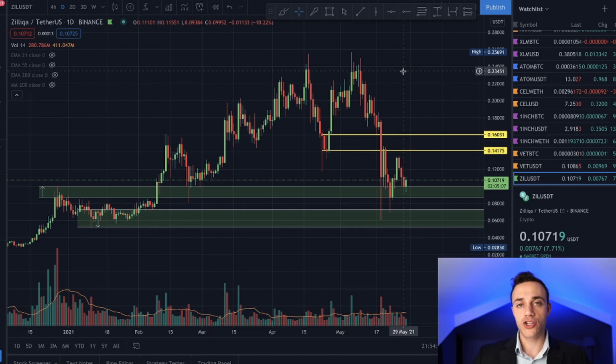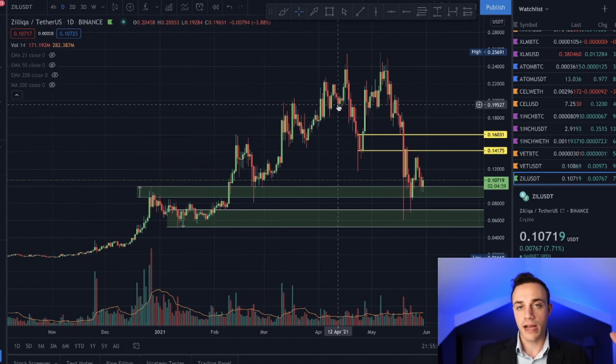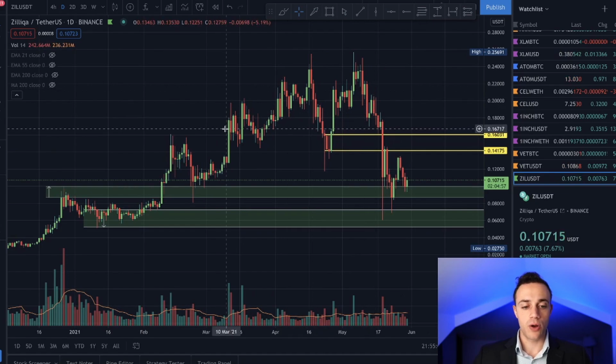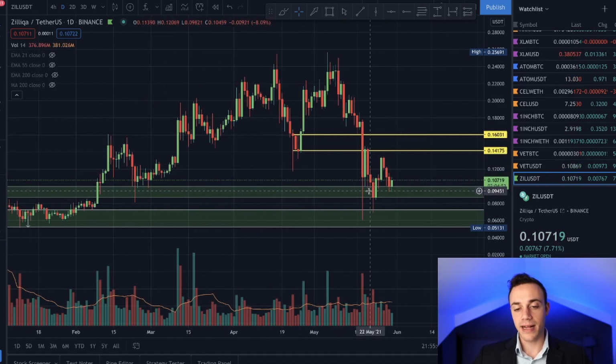You don't need to touch leverage to make a lot of money in crypto, right? We can see 70% pumps, 70% drops all the time. So if you're new, I definitely wouldn't recommend touching leverage, only if you're an experienced trader. But speaking about Zilliqa, 10 cents is a bargain in my opinion for Zilliqa.